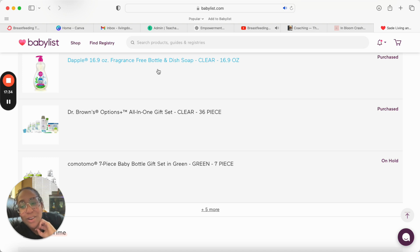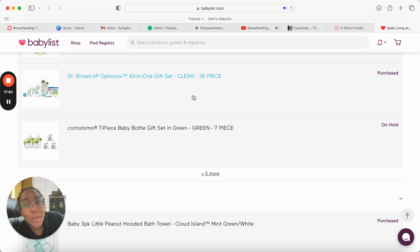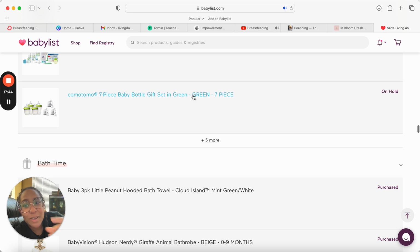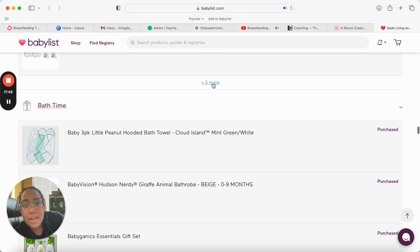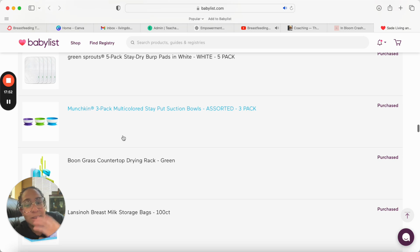They're not all what they're cracked up to be, I guess. So I wasn't super crazy about those bottles. I did love my Comotomo bottle set, so I do recommend those. They're very soft, so they kind of mimic the softness of a breast. Got those. The burp pads, any type of burping cloths.